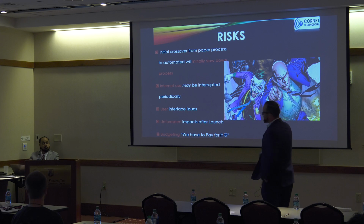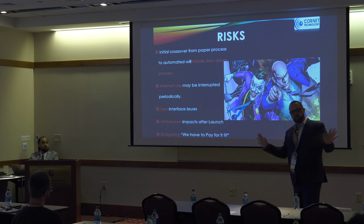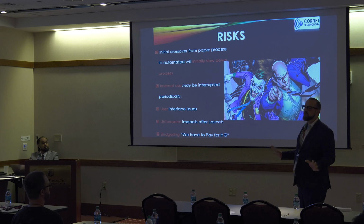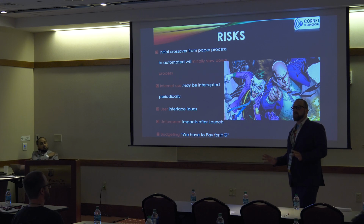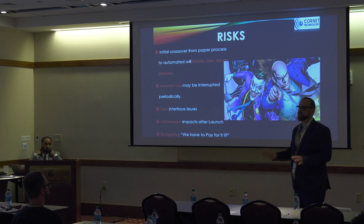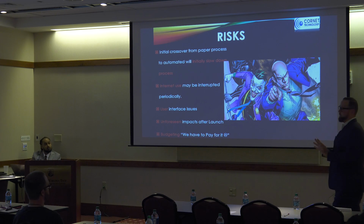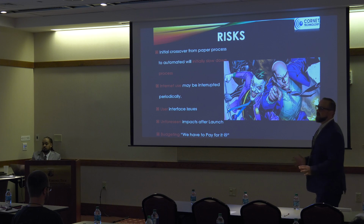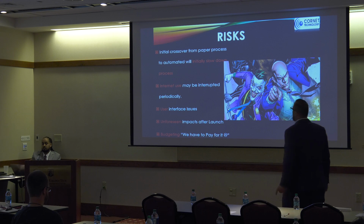User interface issues. These are your folks that just don't understand it, or struggle with some of the basic things that not all of us struggle with, like logging in, password changes, things like this that are going to be a road bump for some folks in your organization. It's not if, they will. It's just going to happen.